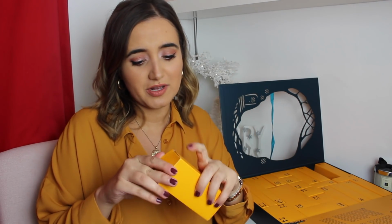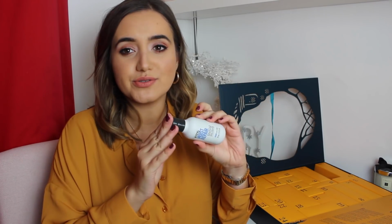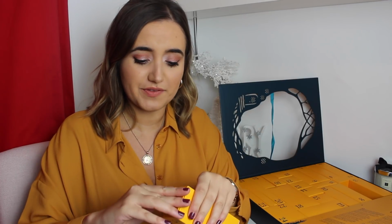Numero Quattro, number 4. KMS Moisture Repair. I really like KMS. It's a brand that I've been using loads recently actually. And this is a shampoo. It's 75ml. It's quite a big bottle. I'm always interested to see if the conditioner is going to pop up in here or not, but it might not. Either way, it's a nice product to travel with, and it's a great size to try as well. And obviously, all full sizes of these products are available on FEELUNIQUE.